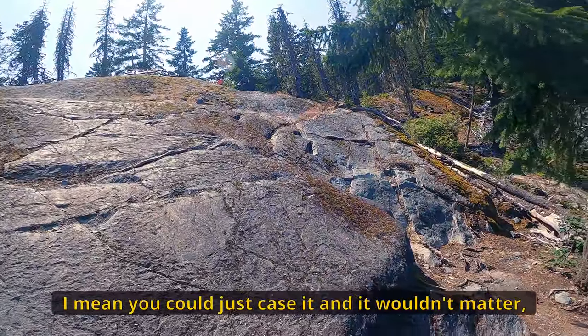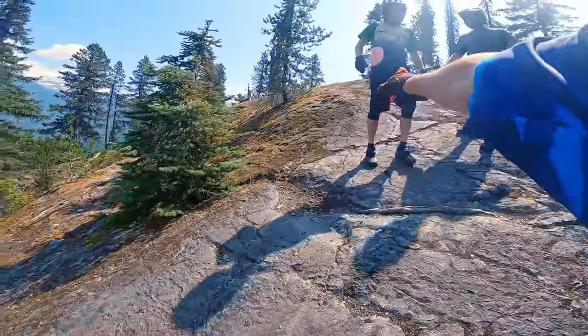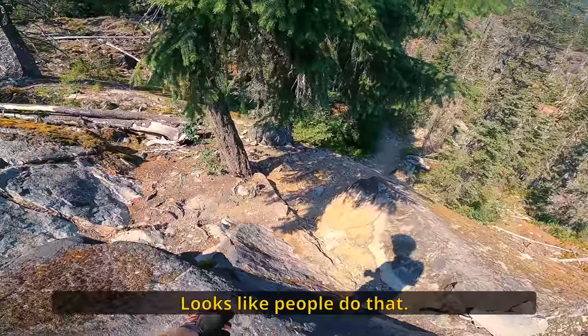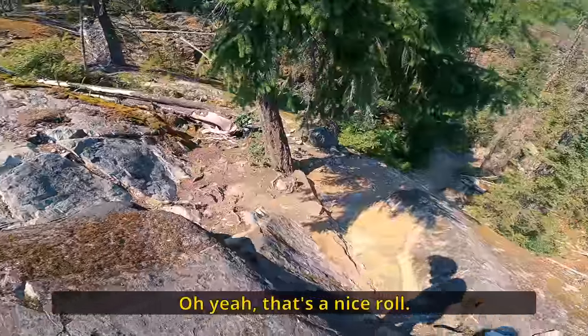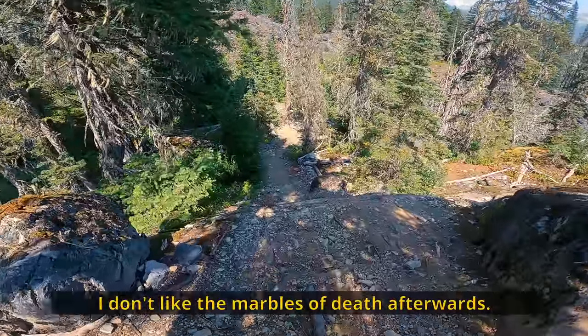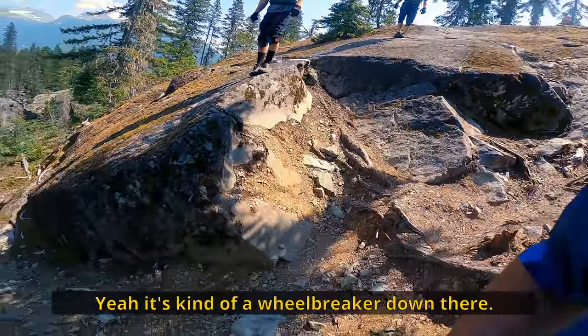I mean, you could just case it, it wouldn't matter. But what you do have to lift. What if you go down here and then into the main line? It looks like people do that. Yeah, it looks like people go there. Oh yeah, that's a nice roll. I don't like the marble step afterwards. Yeah, that's kind of a wheel breaker down there.